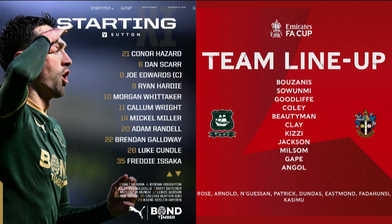The exchange of passes, a give and go, but the give was given, but the go didn't come along, and so Sutton are forced now to go backwards for Goodliff, and Goodliff is just beckoning to someone to come towards him for a pass. He's looking for a ball, and a bit of frustration there, and in the end he's going to have to go long, looping the ball over the top. That should be comfortable for Dan Scarr.